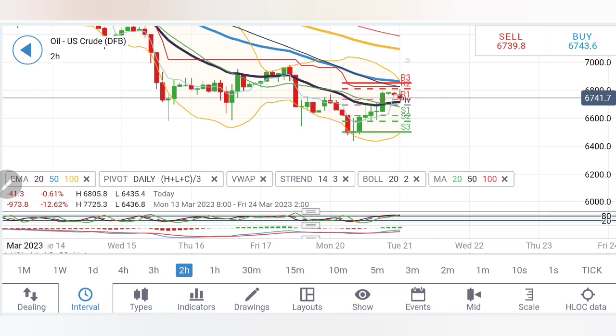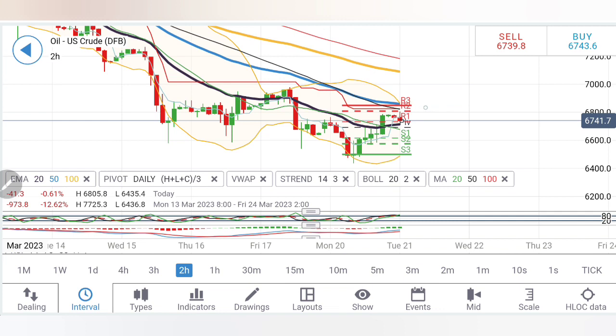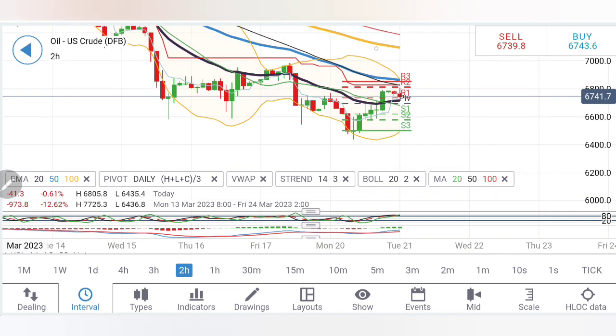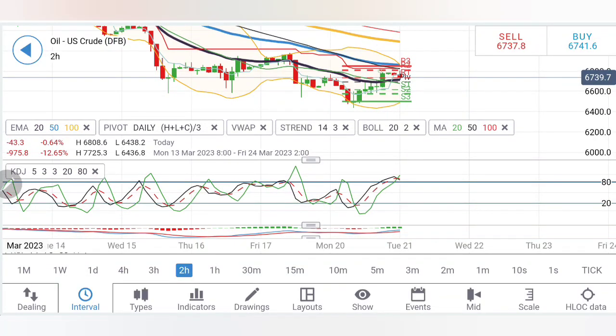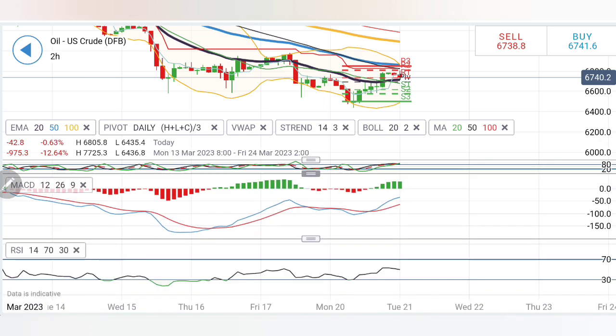Now after achieving the rise, it is again trying to retrace, but this time it is a retracement from the bullish side, and hence we will not consider this as bearish. First it has to break past the 65.8, 65.5 zone and then 65 levels. Only below 65 can we consider oil as bearish for today. Now see, the stochastic is overbought, and that is why we can see a red candle right now.